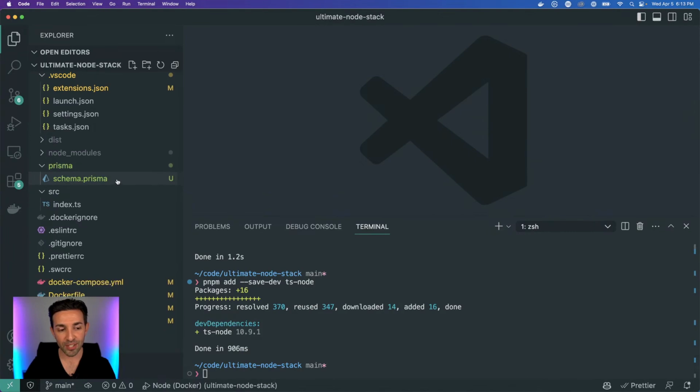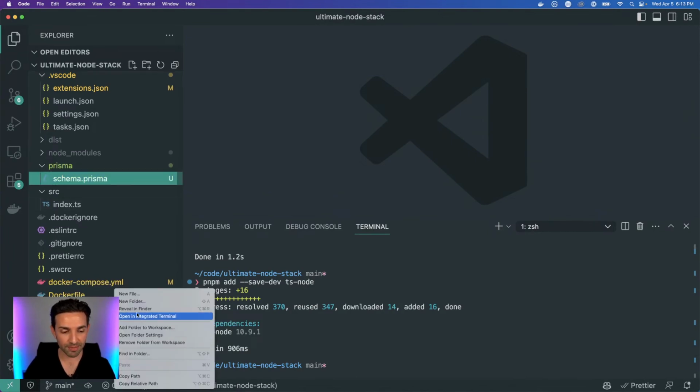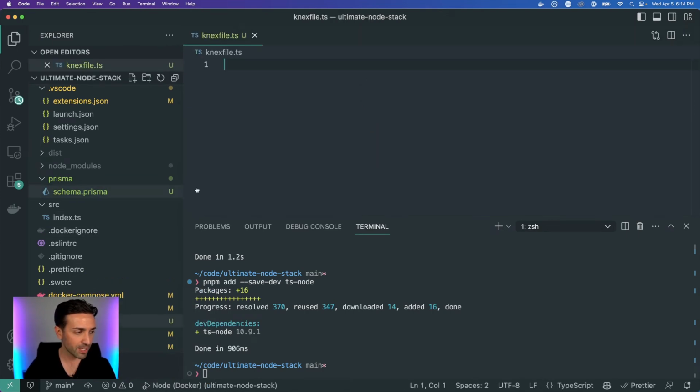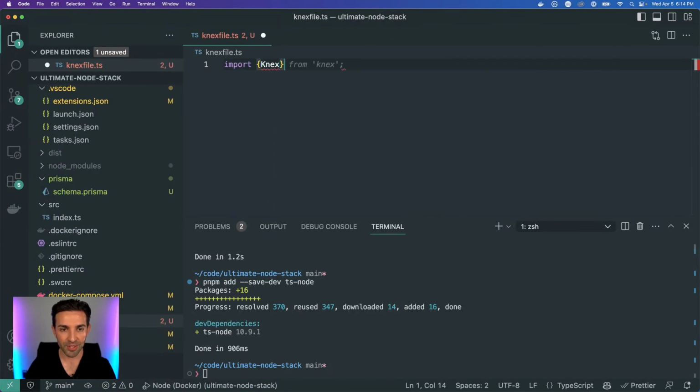After that, we do need, you guessed it, some configuration. So I'm going to add in a configuration file called knexfile.ts. And this is going to help us tell Knex what to do. Now, one of the cool things about this, actually, is that you'll notice this is TypeScript. So I do like that Knex does this. We're going to make a config file, and we're going to type it to Knex config, which is super nice to have types for your configuration.